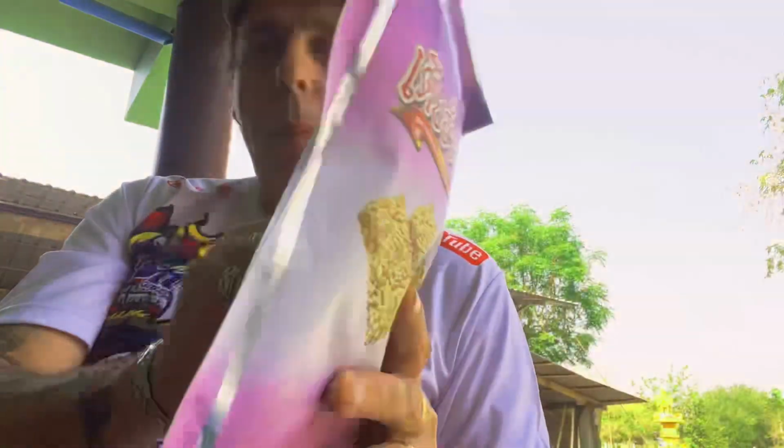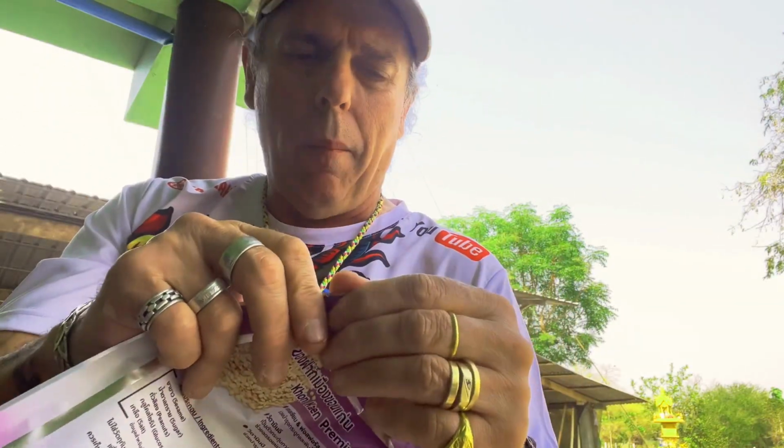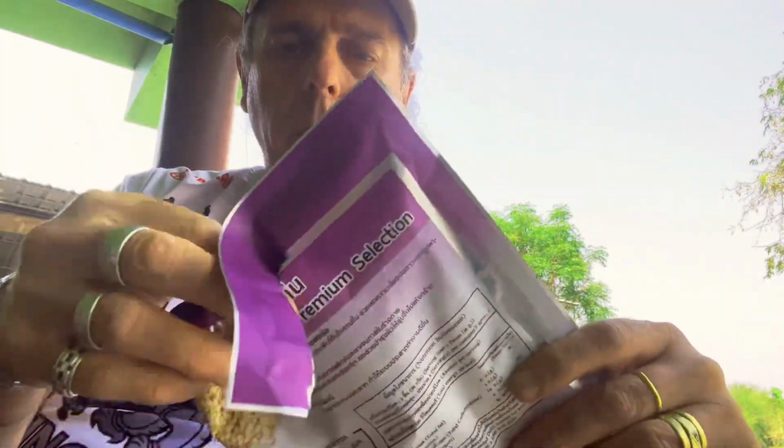Okay, the next one is a sesame bar. That's in there. I love sesame. Okay, they're easy to open the packs. They've got a little thing there where you tear along. And I like how they're all individually wrapped so that they won't go stale. Okay, let's have a squeeze of this one.